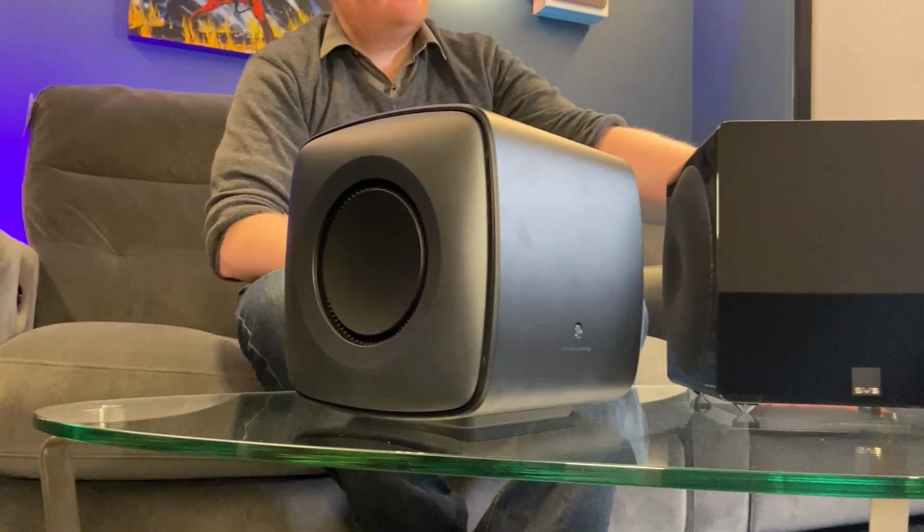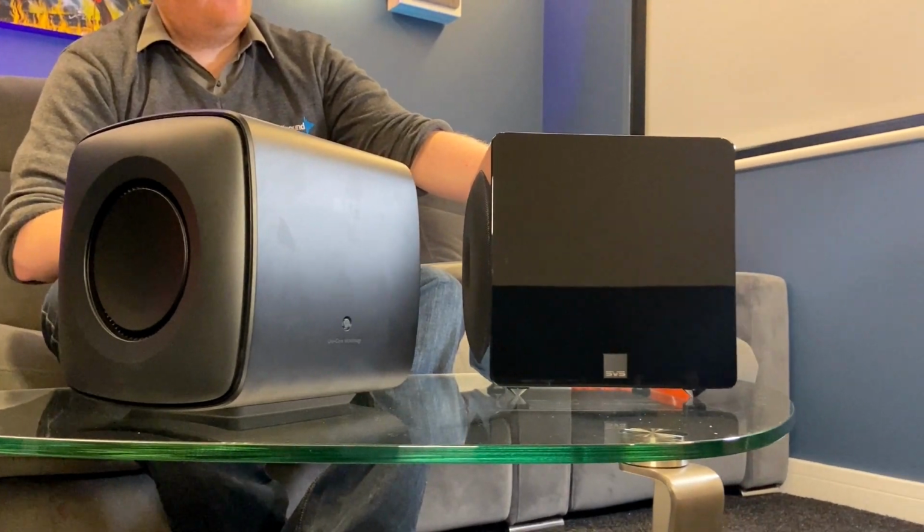So I guess the final thing to address is the price. Last time round we looked at the KEF KC62. That retails at £1,400. The SVS comes in at £899, so it's a bargain. In a lot of cases it means you can almost buy two subwoofers for the price of one. So if you are looking at a dual sub system, the SVS is probably going to be the way forward.